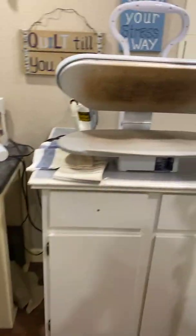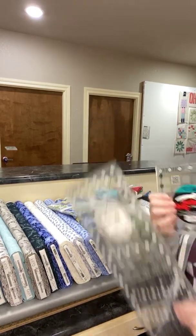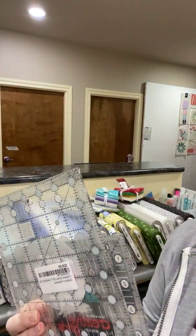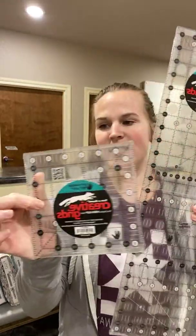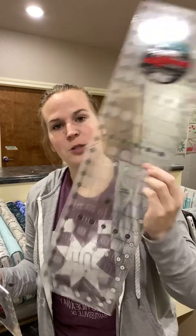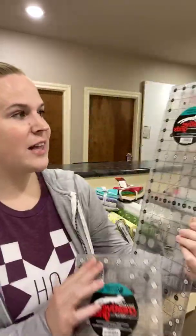Okay, then we get into a ton of notions. So I'm going to flip the camera around here, and we're going to do it this way. All right, first up, Creative Grid just came out with a really fun thing for my left-handers. So it is left-handed rulers, which means that the numbers start on the opposite side. So they have a 6.5-inch square, and then that 6.5 by 24-inch, like your normal grab it, use it for everything ruler. But they're both left-handers.